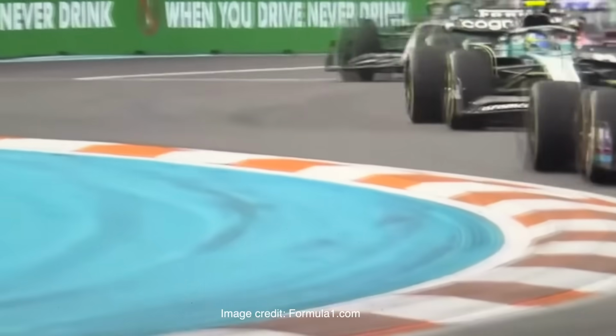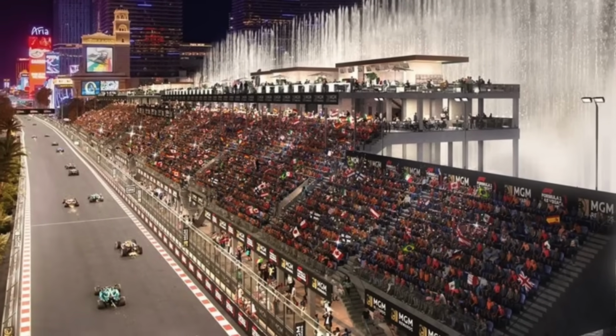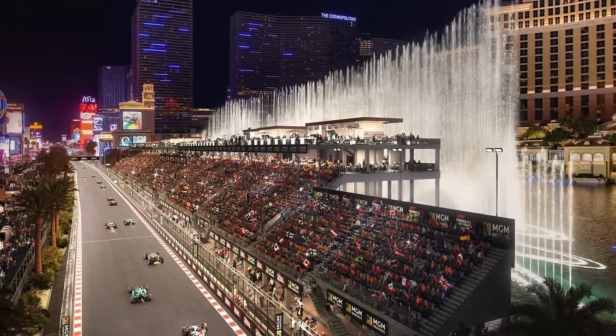The Formula One race will be the weekend of November 16th through the 18th, but get this. The grandstand has to be completely dismantled and gone before Thanksgiving. And they're going to have to do this every year for the next 10 years.